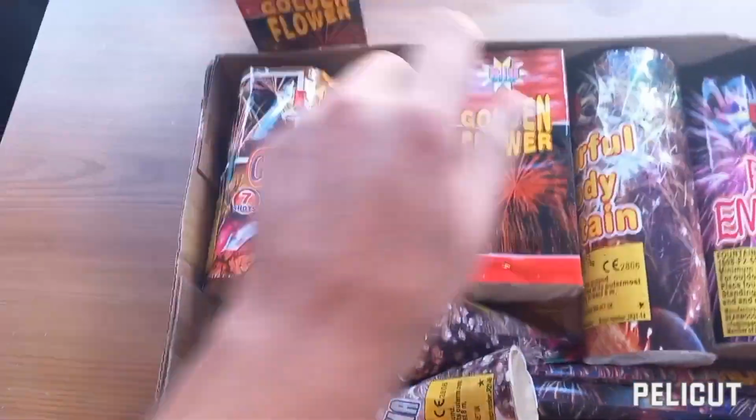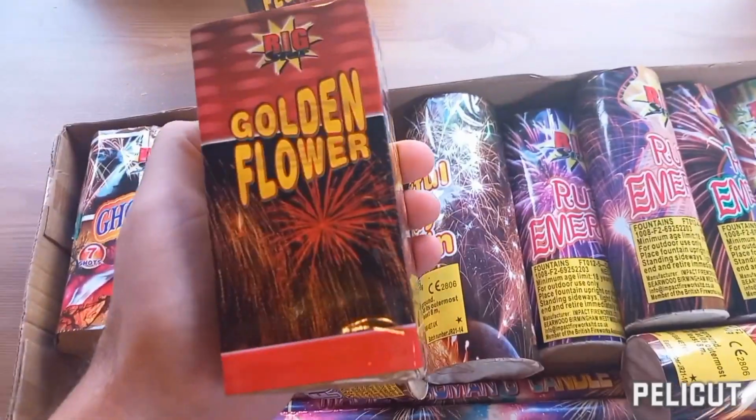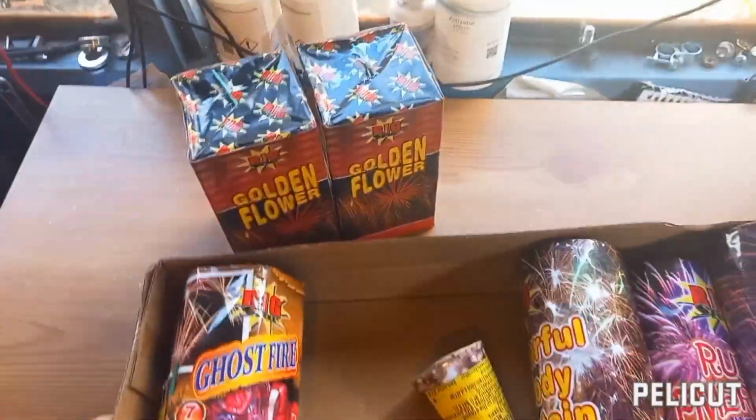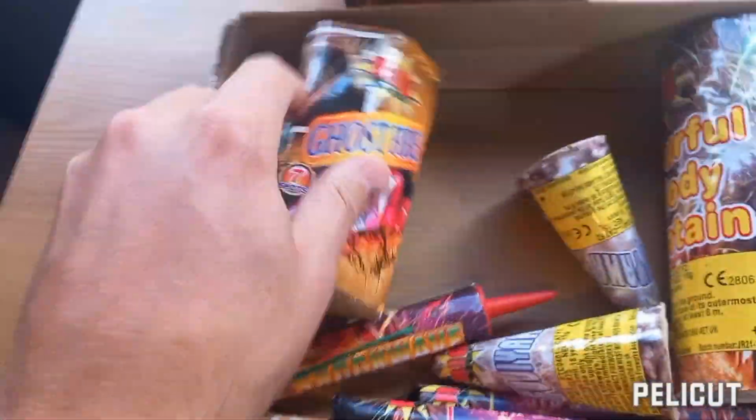But we get two of those, and this effect, really, this shower of sparks that goes up into the atmosphere, is really created by just black powder and a bit of silver or aluminium powder. So they're pretty common in other selection boxes, but what I can see what's not common is this.